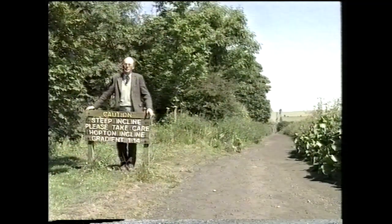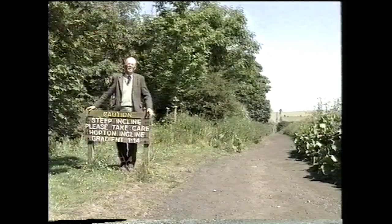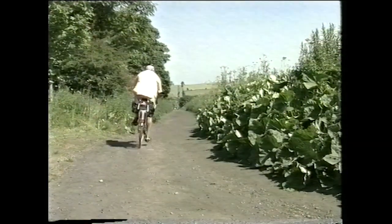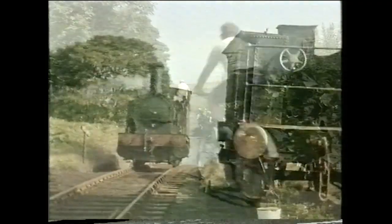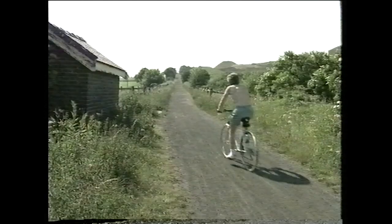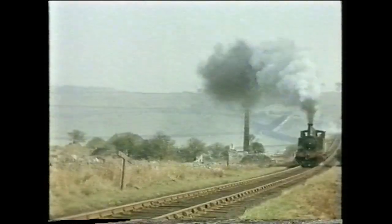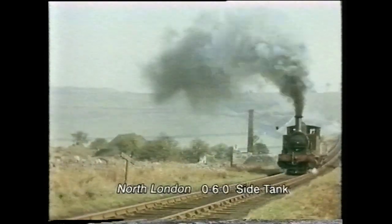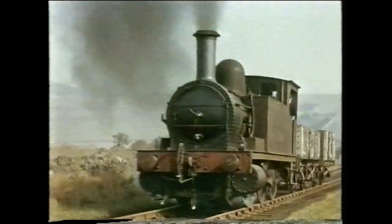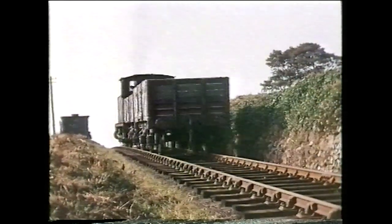We're now at the top of Hopton Incline on our journey south. This is the second incline taking us down into the Derwent Valley. It was eased from the bottom by making the gradients successively 1 in 60, 1 in 30, 1 in 20, with the final 200 yards at 1 in 14.